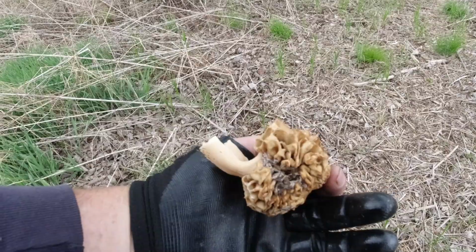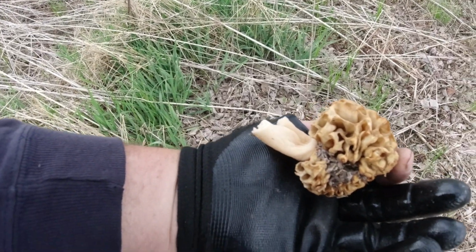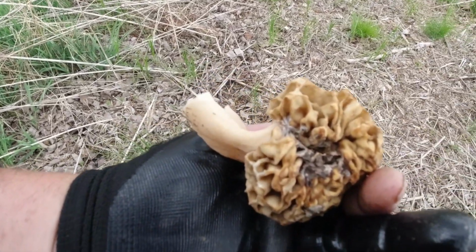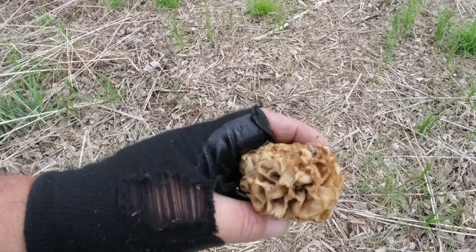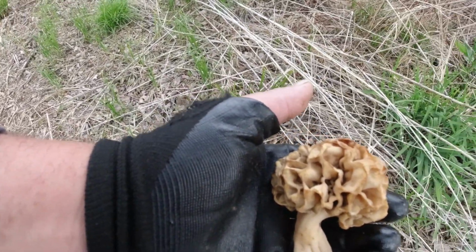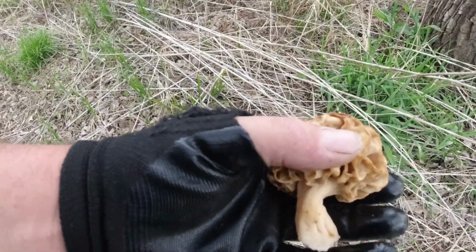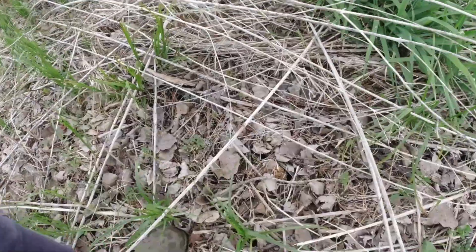Little crud on one side. That's where he was face down in there. That's where the moisture was. That's why he got a little cruddy, but we cut that out. I got someone I need to get some shrooms to that I didn't give to yet this year. Can't do it every year. Not for everybody. You just can't.